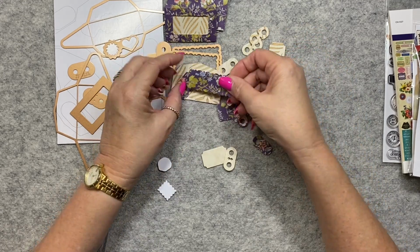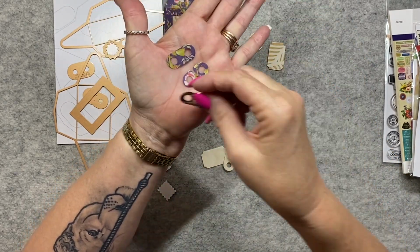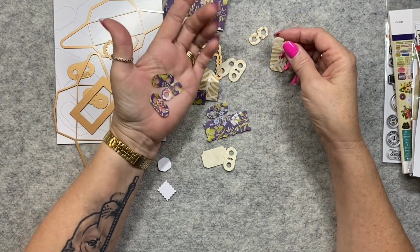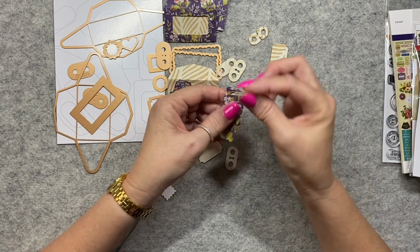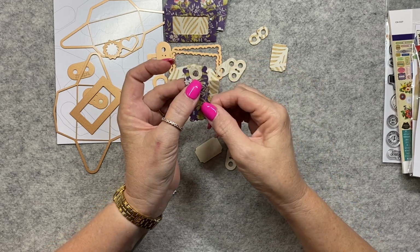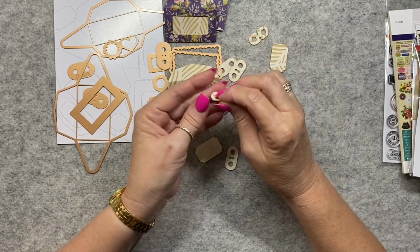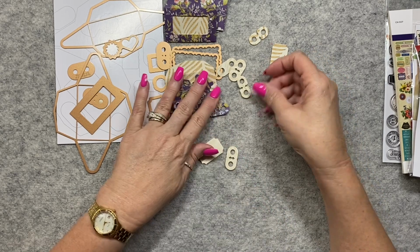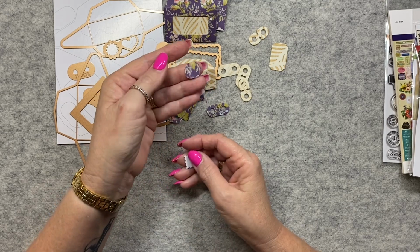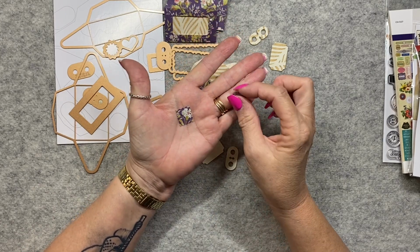Okay, and then I've just used up the whole sheet of paper and cut all the extra bits and pieces out. And these are the little enforcers that go over, say, a tag, to reinforce the holes. Let's just say this is a tag and it's got a hole in it. So you just glue that on over top and it reinforces that hole so it doesn't tear. So there's 3 different types in that one. And you can't really see on that paper, but that's your wax seal die, and then your mini stamp die.